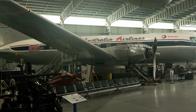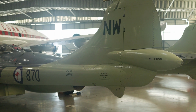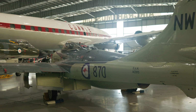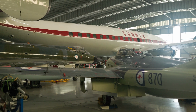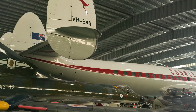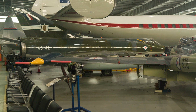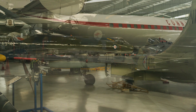So here we have VHTAA, which is a Convair 440, and also the pride of the museum, which is a flying constellation known as Connie. This plane is fully functional and regularly does trips around Sydney, and I believe one of the only flying constellations anywhere. Also here we have some military aircraft, a Mirage, and I believe that's a Vampire.